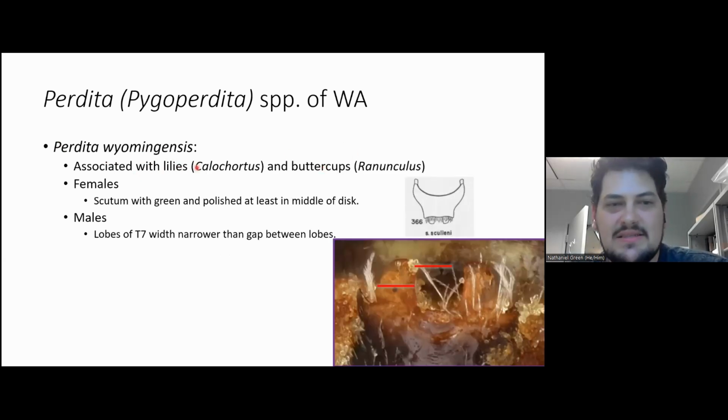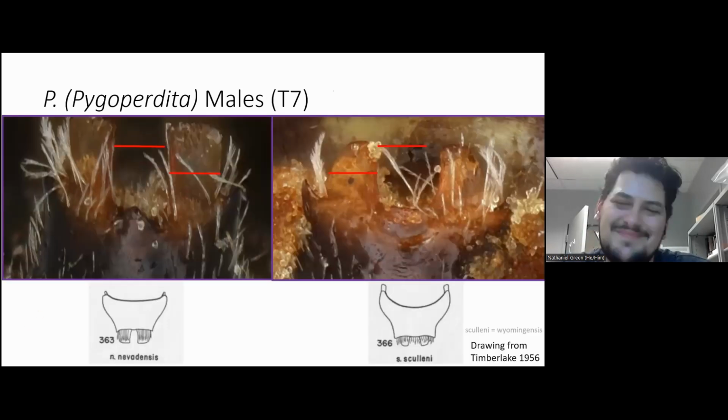So Perdita wyomingensis is associated with lilies and buttercups. I think last summer I was out hiking with a botanist friend looking for some rare lilies in the Snake River Valley. And we found the lilies, which was super cool. And I found a bunch of Perdita wyomingensis on them. So for these, the scutum is green with a little bit of black in the middle pretty often, but it's pretty distinctly polished at the center. And then, like I said, the males, you're looking at the lobes versus the space between them. Here's a side-by-side of nevadensis and wyomingensis, if anyone's going to try to ID these under a microscope.